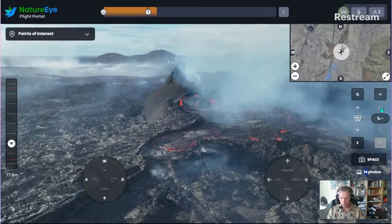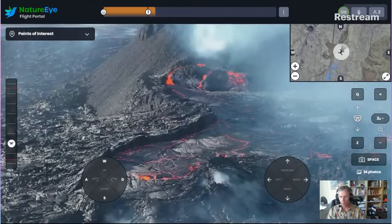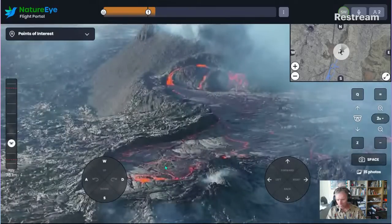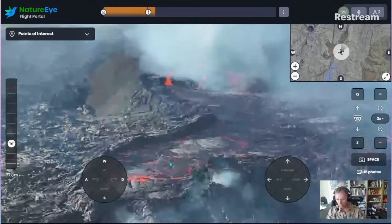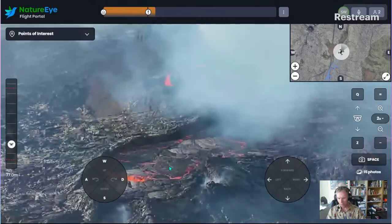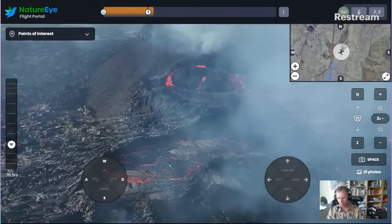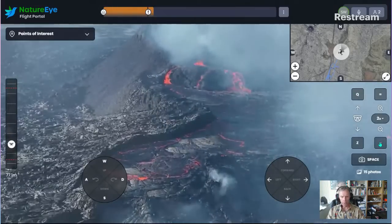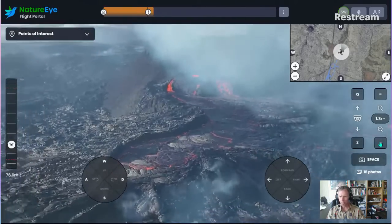And let's see if we can zoom in a little further. Oh, there you go, team. Yeah, so you can actually see pieces of the crust that are sinking down into the lava flow here. Again, that's called foundering. Pretty common in lava flows that behave this way, where the top layer is hardened, but it's more dense than the hotter material below. So it will tend to sink over time.